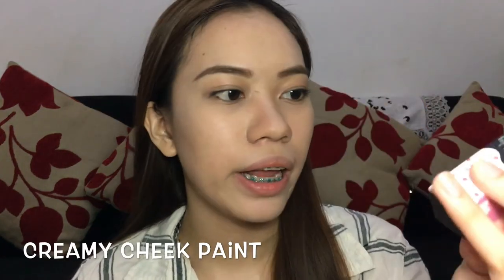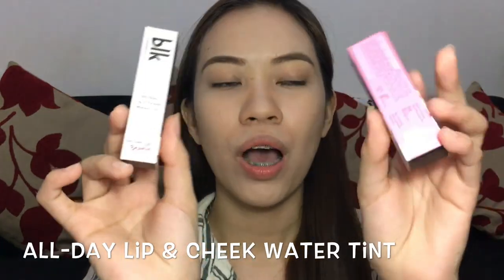I got 2 products. First is this creamy cheek paint. And the other one naman is this all-day lip and cheek tint. So, pareho pa sila na nakabox. They really improved a lot when it comes to packaging. I mean, yung packaging nila before, maganda na siya. It looks classy. Pero ngayon, since Korean theme siya, ginawa nila siyang parang cute na packaging. Kasi diba, yung mga ibang mga Korean makeup brands like Etude House, ganyan, sobrang cute na mga packaging nila. So, ganun din yung ginawa nila dito sa BLK.